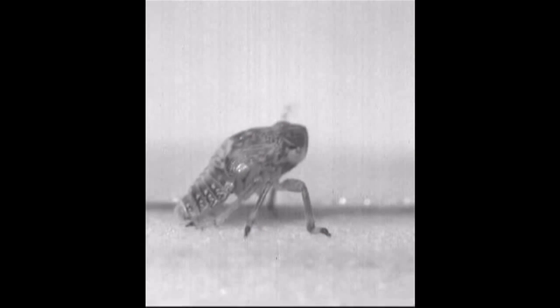The jump is really very rapid indeed. It takes off at a velocity of about 5 meters per second. That's equivalent to about 12 miles per hour. And it accelerates in less than a millisecond. So it experiences enormous g-forces as it takes off, about 500 or even 700 g.